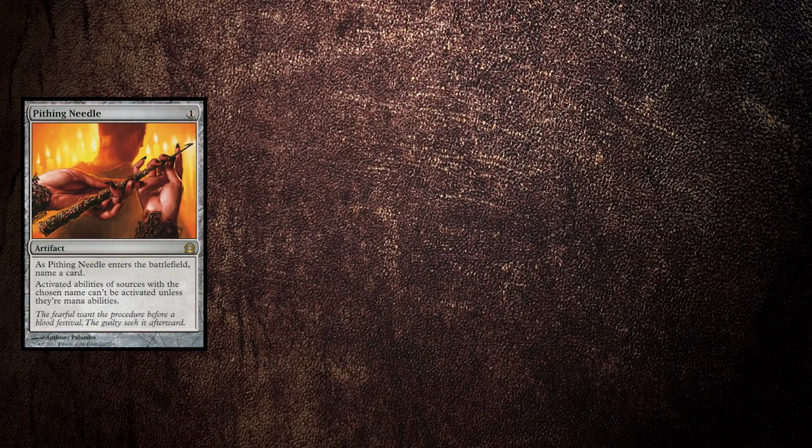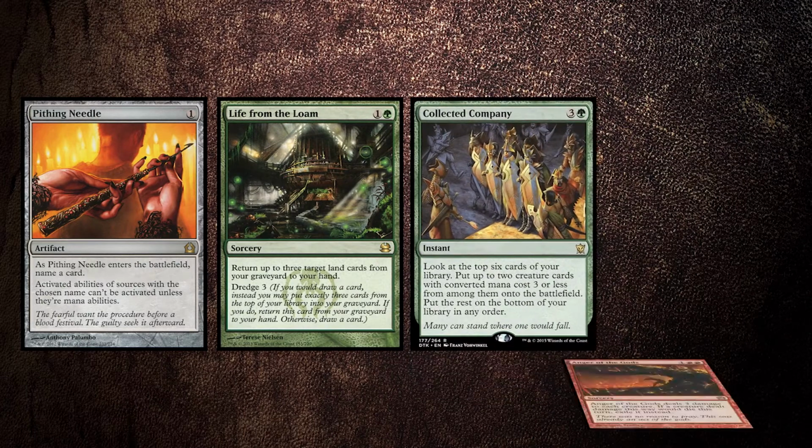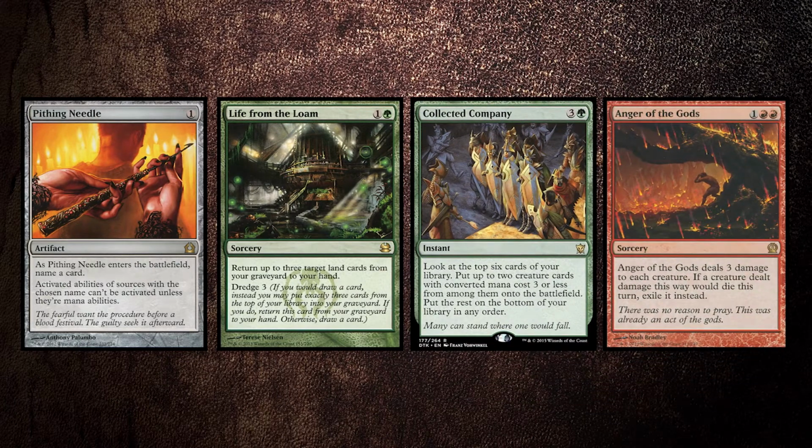Pithing Needle, Life from the Loam, Collected Company, and Anger of the Gods are not necessarily knockout cards, but might get an inclusion because they are among the top 50 format staples that haven't been reprinted yet and could be included for value. We can't expect a repeat of Modern Masters 1 box value, but it's not out of the realm to see Modern Masters 2017 value. So it's possible they will surprise us with some awesome inclusions like these.